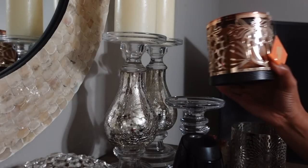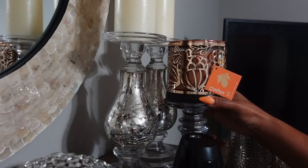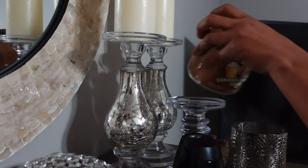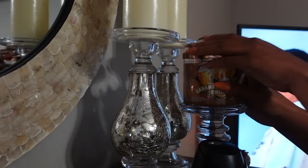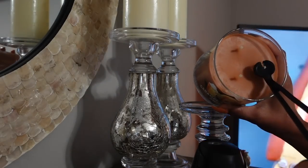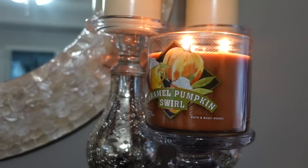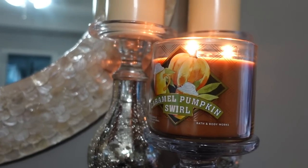And I picked up some candles. I'm kind of categorizing my content, so the topics that go together. But I did go to Bath & Body Works. Y'all will see that in a separate vlog. And we just picked up a few little fall things to add. So I picked up caramel pumpkin swirl for my bedroom, and now we're gonna work on this space.